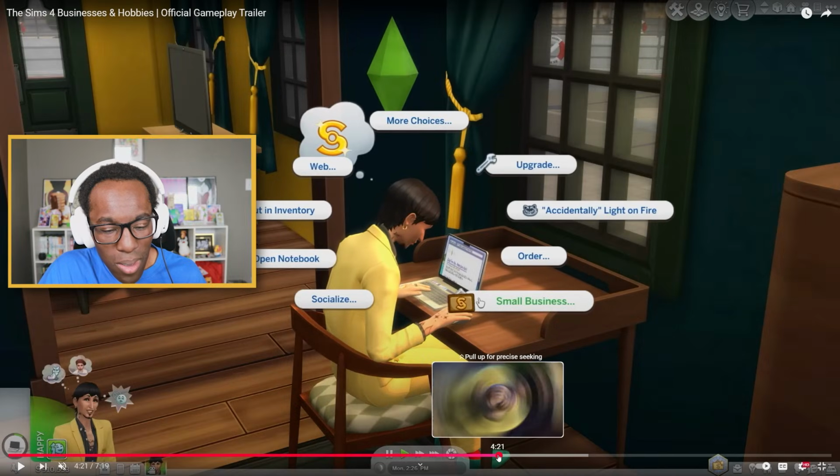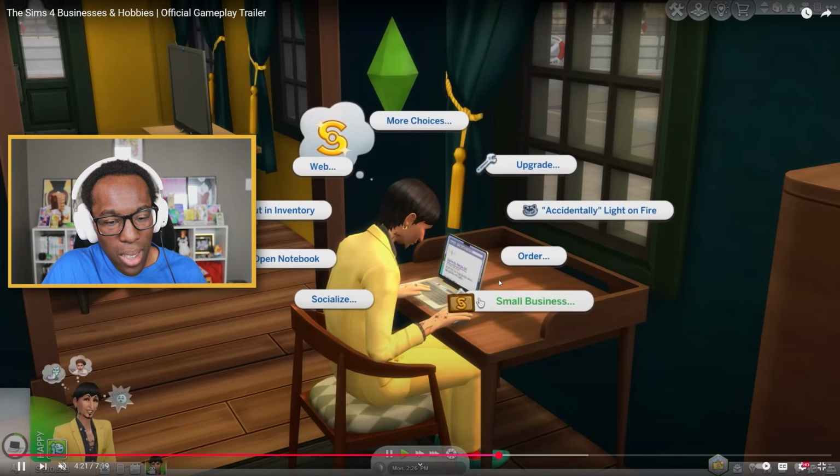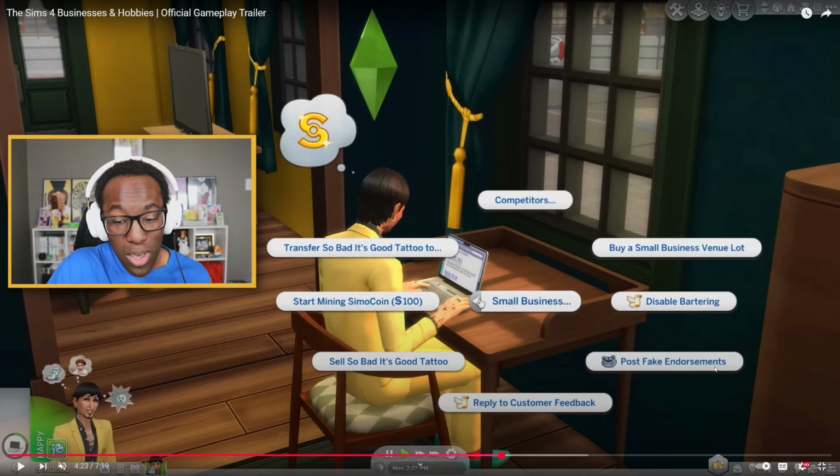But the other thing that we see here is that if you click on the computer, you can choose accidentally light on fire, which is also very scary. You can also click small business. In that small business tab, you'll see competitor, transfer so bad it's good tattoo to another person, start mining Simo coin for 100 simoleons, sell it, reply to customer feedback, fake endorsements, disable bartering, or buy a new small venue lot.